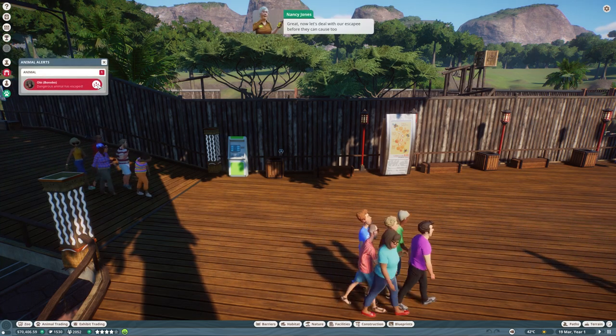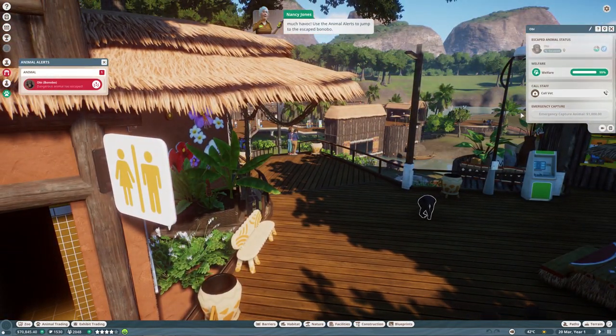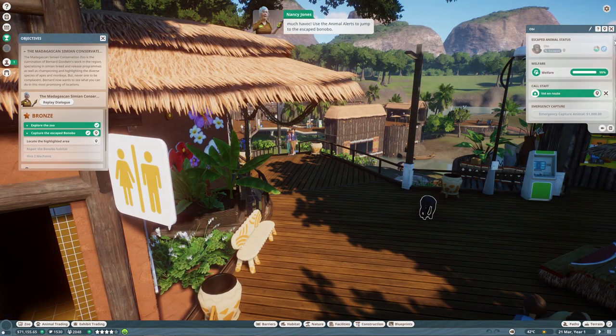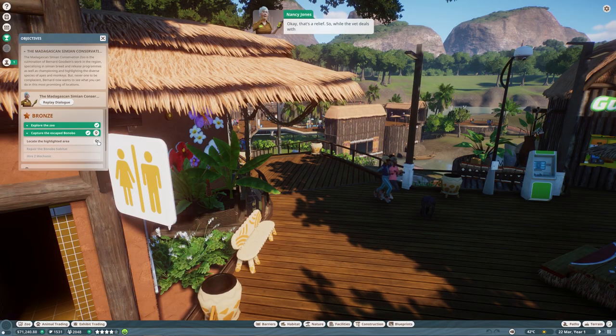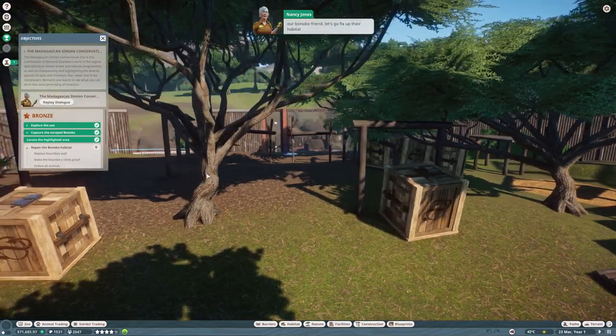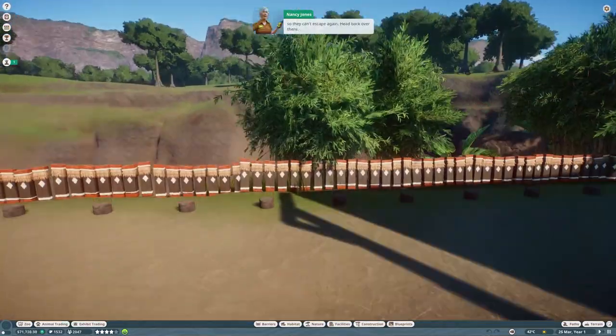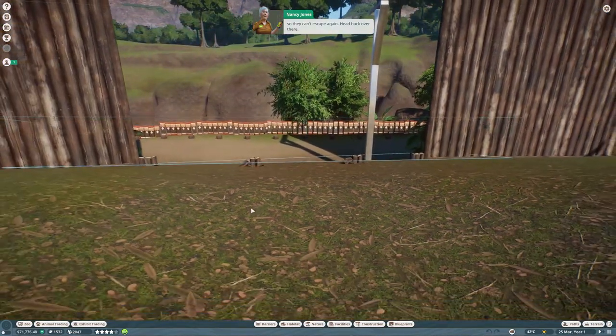Great, now let's deal with our escapee before they can cause too much havoc. Use the animal alerts to jump to the escaped bonobo. Okay, that's a relief. So while the vet deals with our bonobo friend, let's go fix up their habitat so they can't escape again. Head back over there.